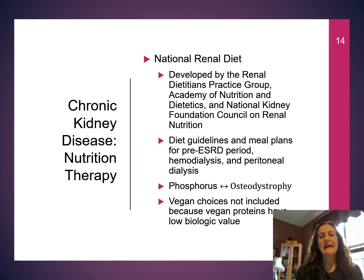So let's look at the dietary components of the renal diet for chronic kidney disease. The National Renal Diet was developed by a dietetics practice group, the Renal Group, the Academy, and also the National Kidney Foundation. What is important is looking at the restrictions, and the most critical one is to restrict phosphorus.